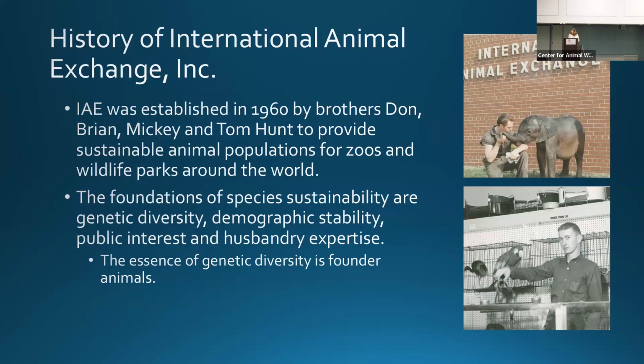So when my father and my uncles were importing animals, they talked a lot with zoos about why they would need to import these number of animals in genetic diversity, and they might bring in maybe a boatload of 30 giraffe, which we'll see a picture of here. And then those 30 giraffe, they would put them in quarantine and work with USDA and then distribute them around the country.